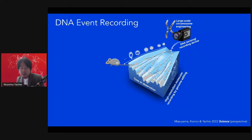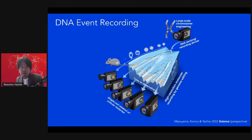At the time of observation, unfortunately, we still need to kill animals and single cells. But what we can do is retrieve the information of what was going on in the past from a tape of DNA and reconstruct the information in a more dynamic way to study how an animal develops or progresses.